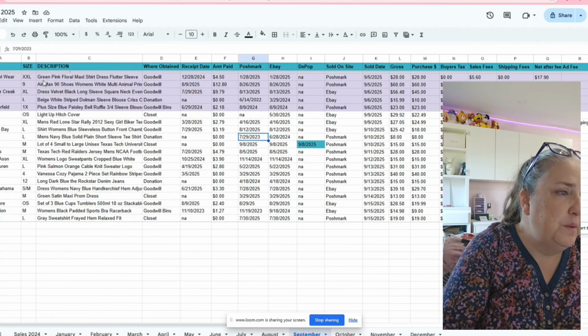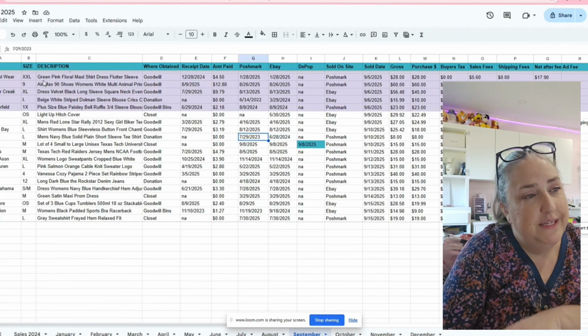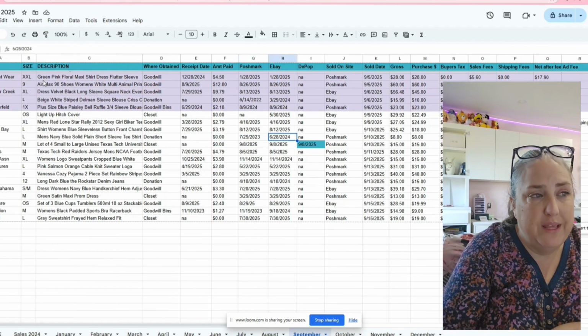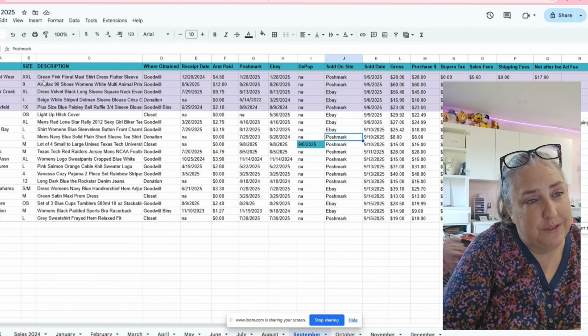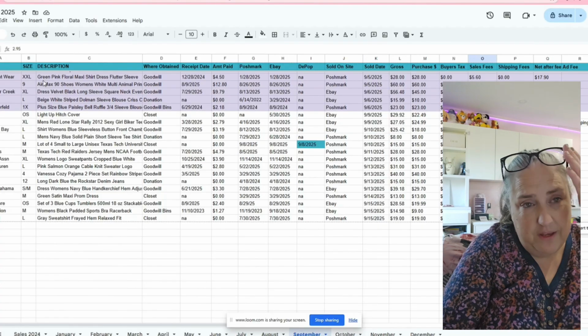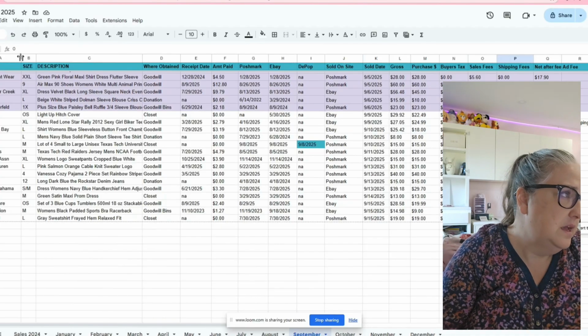And I had originally posted it on Poshmark July 29th of 2023, so it's been a while. I did post it on eBay on June 28th of 2024, so like a year after I originally posted it. And then it sells on Poshmark September 10th of 25. So it took like several years, and it finally sold, and it sold for $8. I made a profit of $5.05, and I have no idea why I'm not using my glasses.